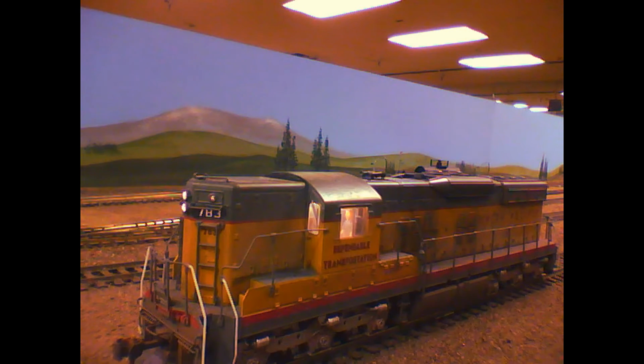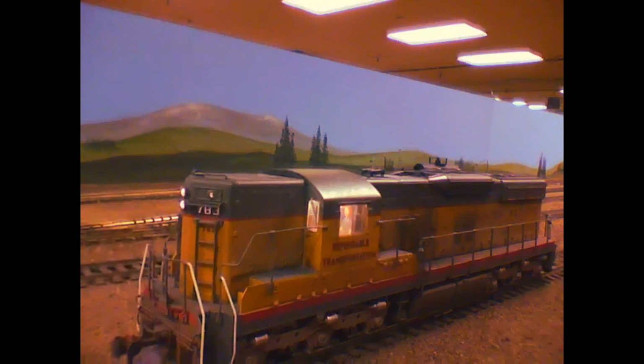So this right here is my first ever weathering job. I did this about, what was it? Okay, well, first off, let me just say this. It's not my first weathering job. It's my first weathered locomotive that I ever did. I did this about 3 months ago.